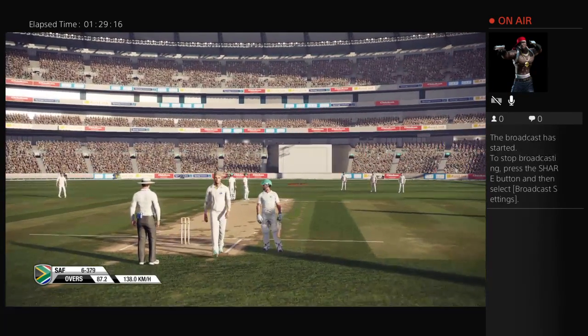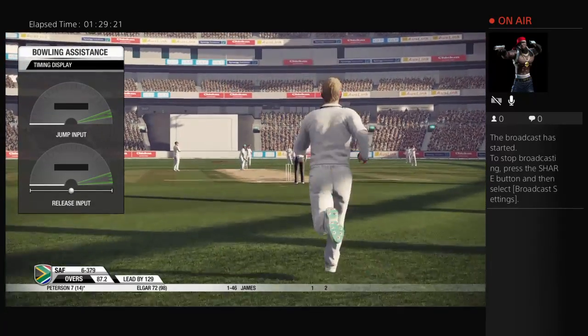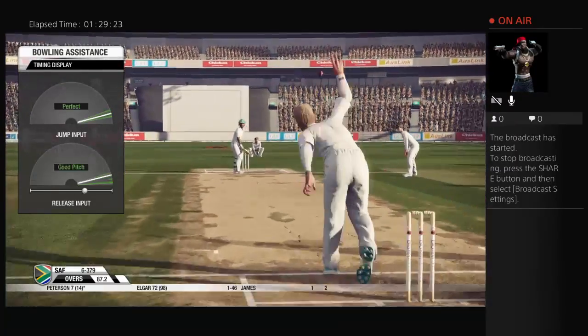And 2 runs added. Australia have made an adjustment to the field here. They've gone for an attacking option with this batsman.